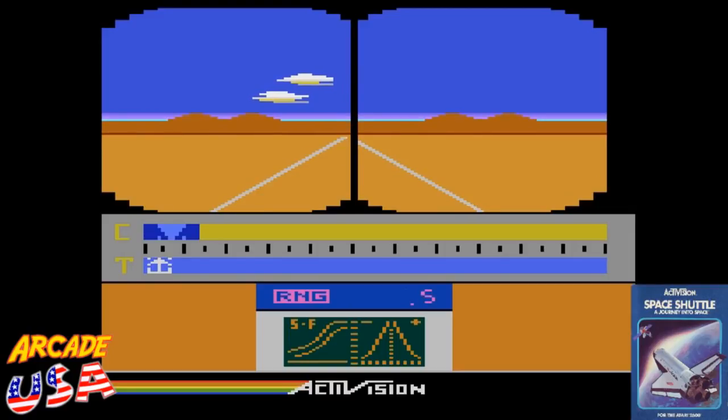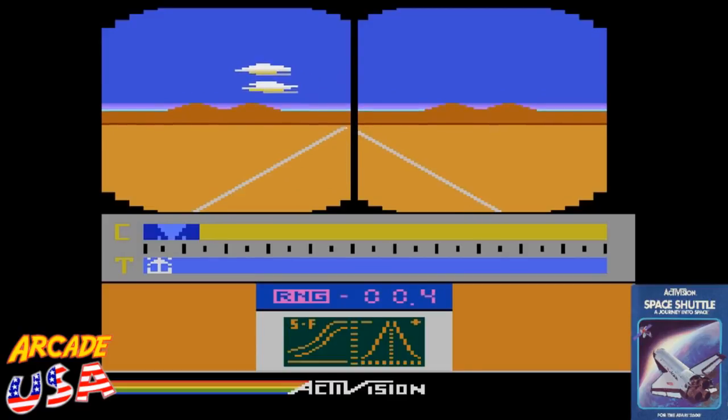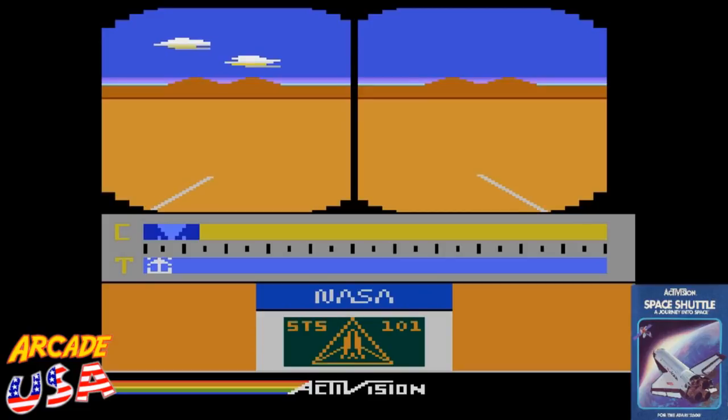And should touch down here in a second. Come on, land. There we go. Brakes! Yes! Awesome! Now that was just a really quick run through of the easiest game.